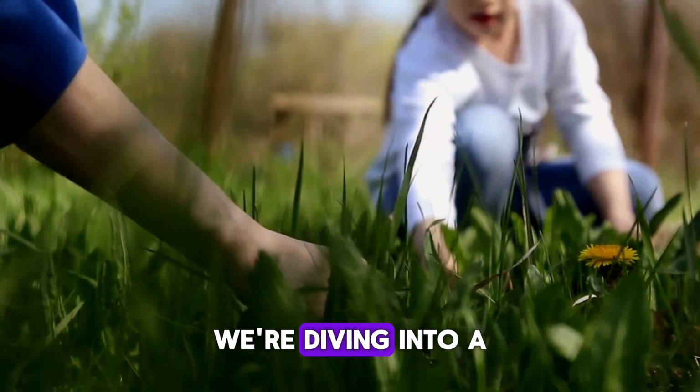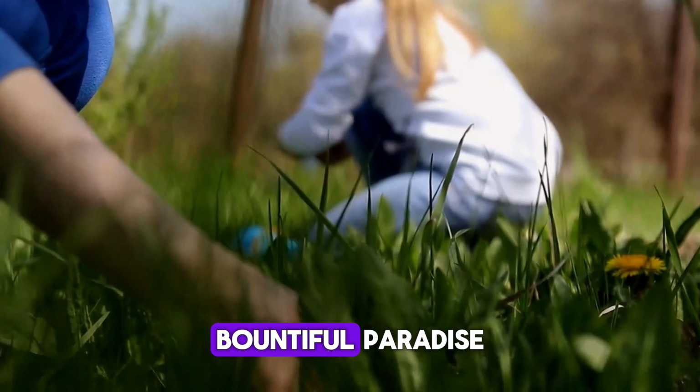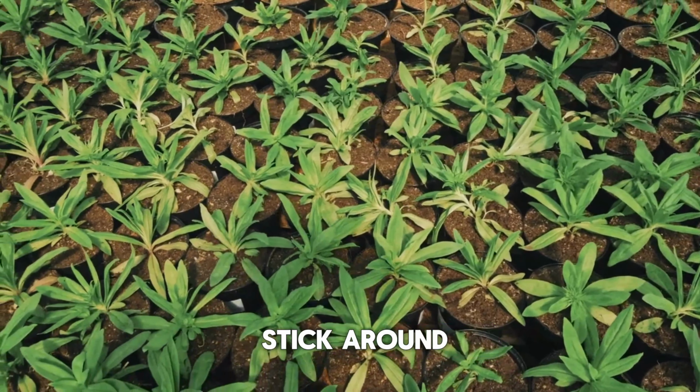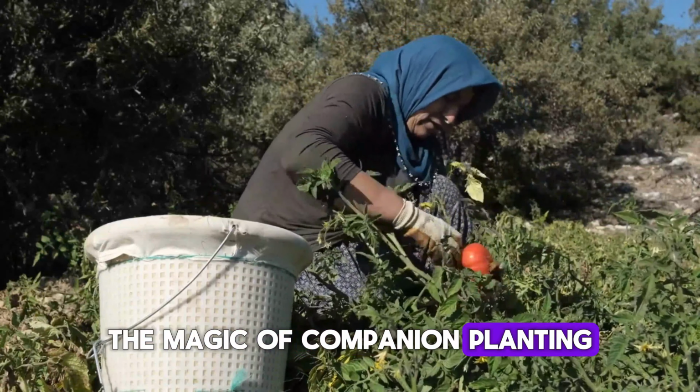Today, we're diving into a fantastic topic that can transform your garden into a thriving, bountiful paradise. Ever wondered what vegetables you should plant together for the best results? Stick around because we're about to reveal the magic of companion planting.